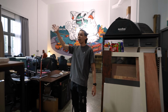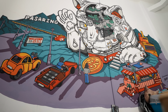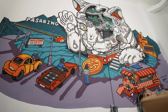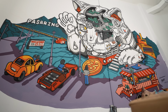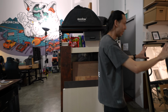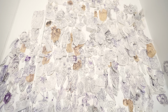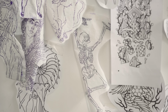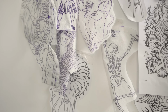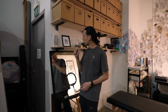This is where the actual magic happened. You can see there's a mural over there, designed by Zaria Boy and Brian. Who is Brian? He's our in-house tattoo artist. This is his studio. You can see his mind all over the walls. There's a lot of sketches. You have centipedes, death, a lot of skeletons, needles here. So I wonder how much are these? But pretty cool.